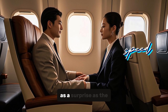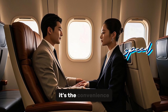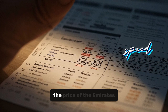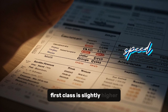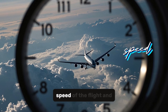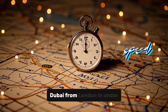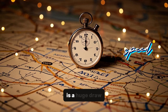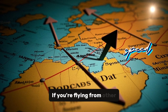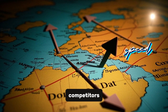But that shouldn't come as a surprise, as the main selling point of first class isn't the food. It's the convenience. Looking at the prices of comparable business class flights, the price of the Emirates First Class is slightly higher than most of its competitors. However, this is offset by the speed of the flight and the hassle-free experience. The ability to get to Dubai from London in under 7.5 hours is a huge draw, especially if you're looking to save time. If you're flying from other parts of the world, you may find the price of first class to be more in line with its competitors.